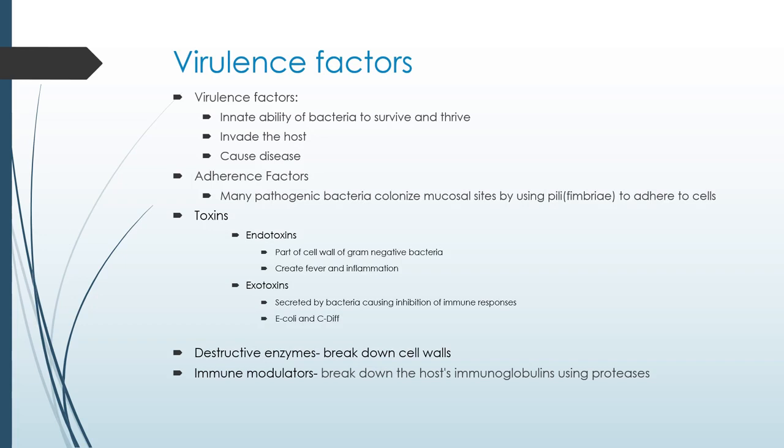Bacteria need a way to survive and thrive. And the way they do this is through virulence factors. Virulence factors give the ability to the bacteria to survive and thrive and also invade the host. When they invade the host, this is what causes diseases. One of the aspects of virulence is called adherence factors. When you speak about adherence factors, this is the ability of the bacteria to actually colonize on mucosal membranes of mammals.